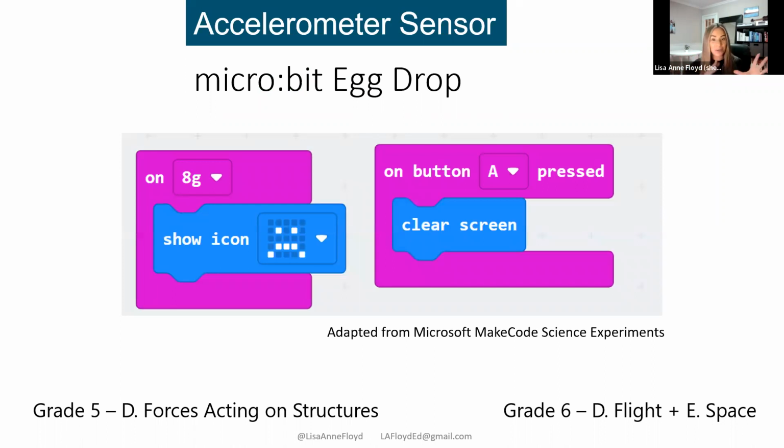I'll show you the code, and again, I'll give you the screen print of the code so you can look where to find it. This would be the on shake block here, but you just change it in the pull down menu to on 8Gs. Many of you have done the egg drop with your students, where they have to design some sort of holder for the egg, and then everybody goes to a staircase or somewhere high and drops it, opens it up to check if the egg is broken or not.